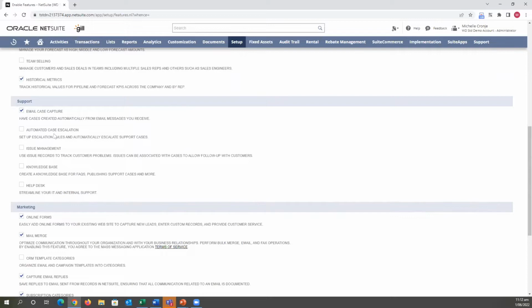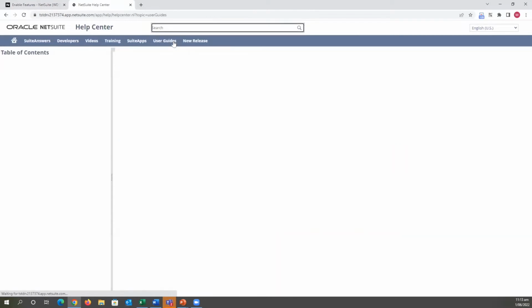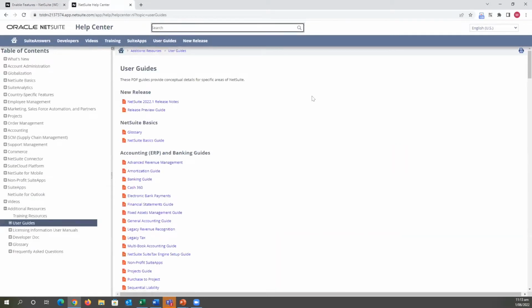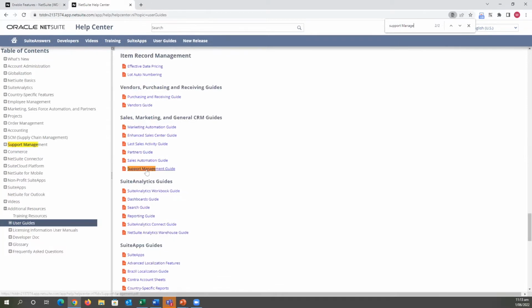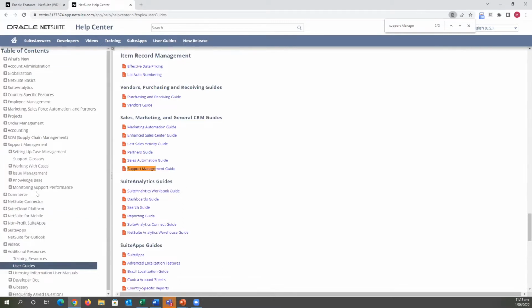Do note that we are just going through basic support setup today, but you can set up things like automated case escalation, issue management, knowledge base, and help desk. If you need more information regarding that, you can go to help, and under user guides, you can just press Control F and search for support. You can download the support management guide, or you can look at the help articles over here, and that will take you through the full setup.